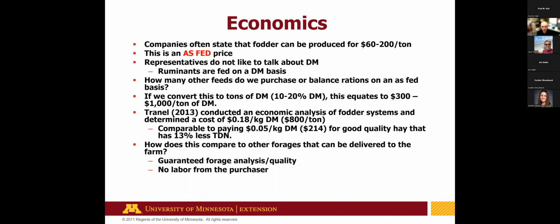We think about that with all of our other rations, whether it's corn silage, haylage, all of our TMR rations that we put together, it's always on a dry matter basis. So we have to think about fodder on a dry matter basis as well. And how many other feeds do we purchase to balance the ration? Like I said, this will not supply 100% of the ration, so you need to think about other feeds that are going into this and how you balance the ration with the fodder on an as-fed basis.